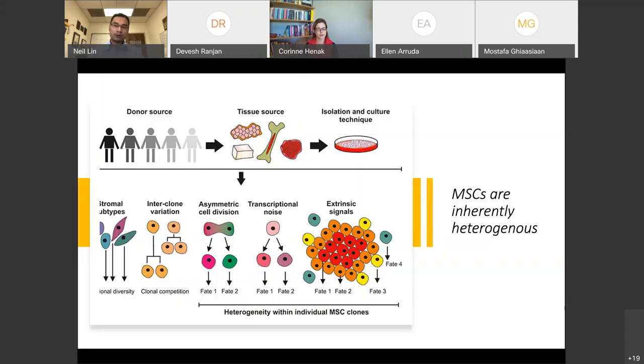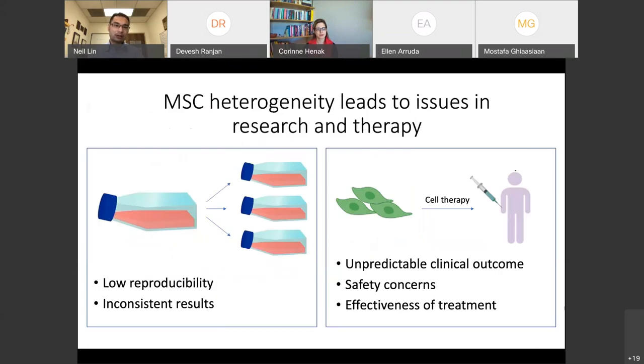But there's a problem with MSCs. These cells are inherently heterogeneous. They look very different from one another. It could be because these cells are harvested from different donors, but also even just by growing these cells in vitro, in the lab, in the dish, they become more random and stochastic and heterogeneous over time. It's very hard to maintain uniformity. As a result, this heterogeneity can lead to many severe issues in research and therapy. For instance, it's hard to reproduce your results. Most of the results are quantitatively inconsistent.